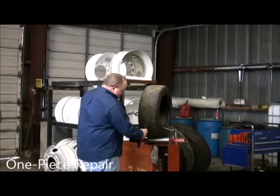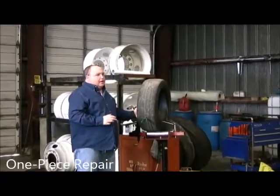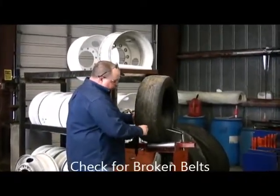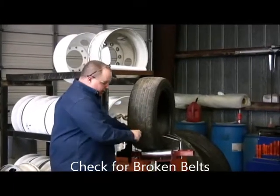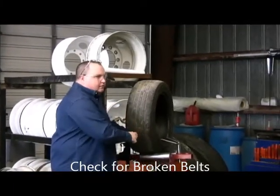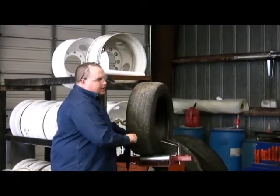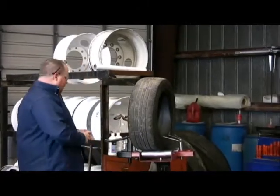All right, guys. I'm going to run you through a basic repair, okay? We take our awl, which is your best inspection tool, guys. You feel a broken belt, something doesn't feel right, you take it and check it, basic inspection.